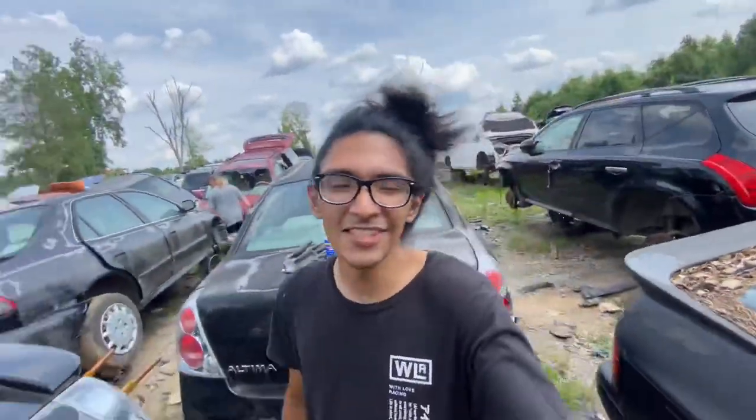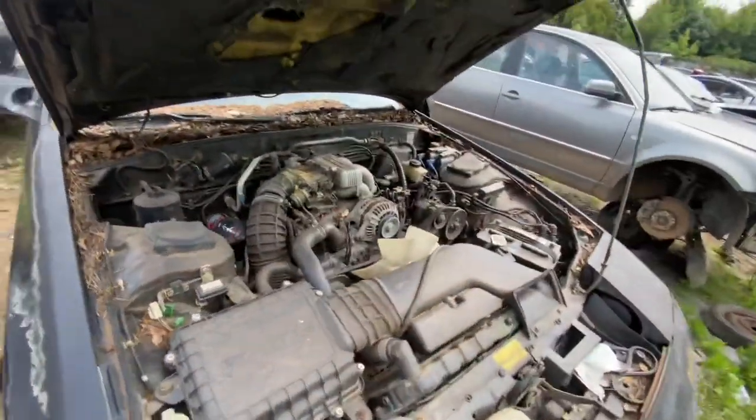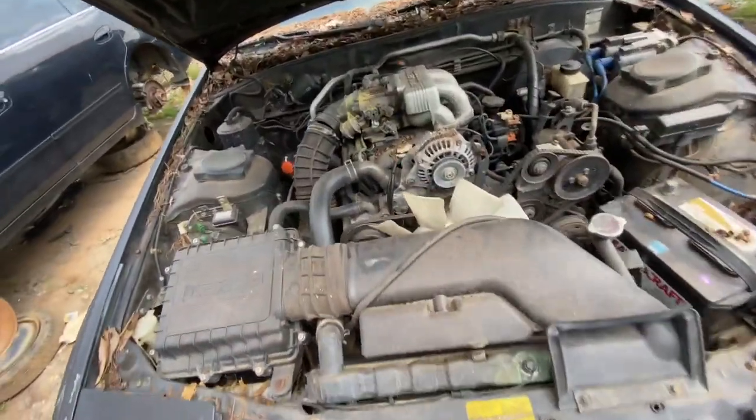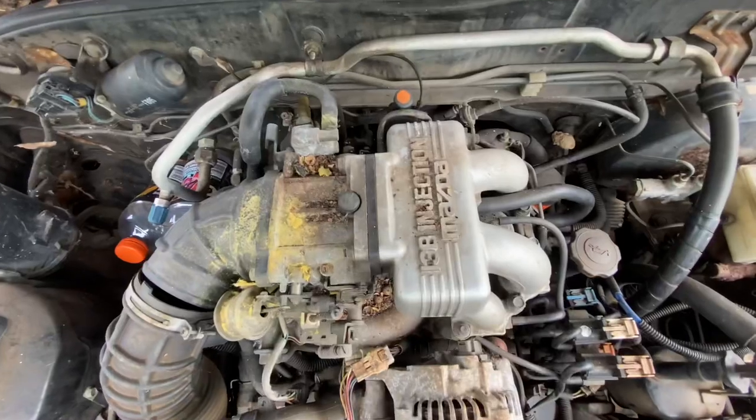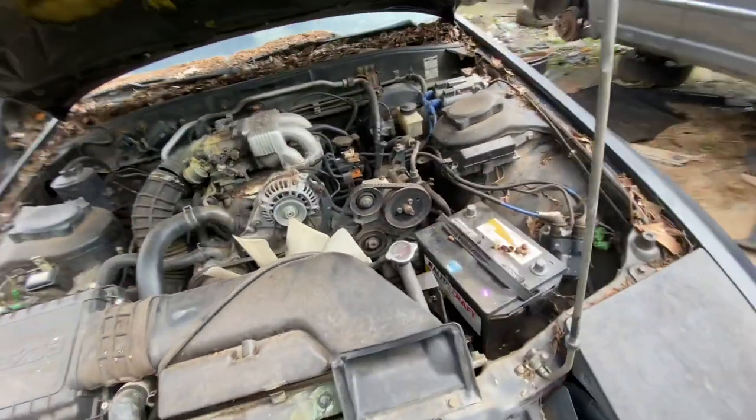There's a freaking FC here. Dude, look at the rotary. The 13B. Damn, somebody hit a Rob Dom. Tell him this shit's out here.